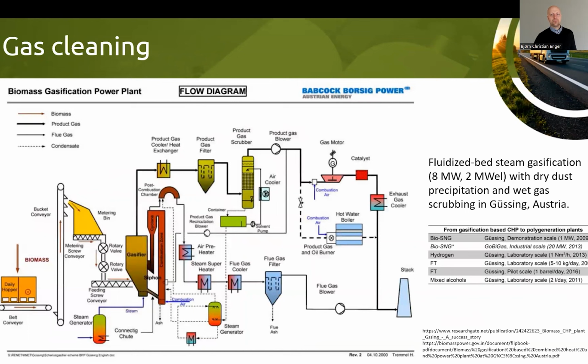Before making any recommendations for gas cleaning in the Pulp&Fuel project, we studied the gas cleaning solutions selected for other pilot and demonstration plants. For example, in Güssing in Austria, a fluidized bed steam gasification process was operated for many years, and different downstream applications of the syngas were demonstrated, including pilot-scale Fischer-Tropsch synthesis. For this system, the overall gas cleaning largely consisted of dry dust precipitation followed by wet scrubbing.